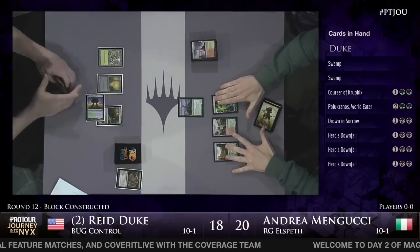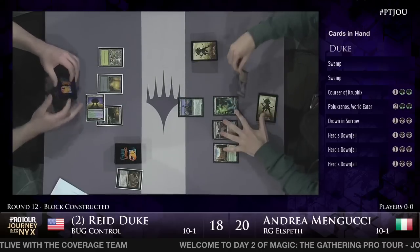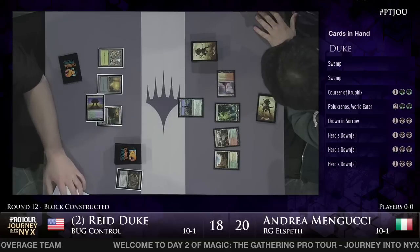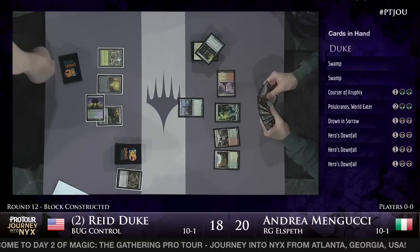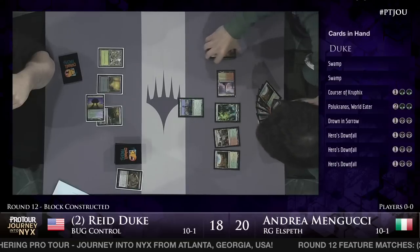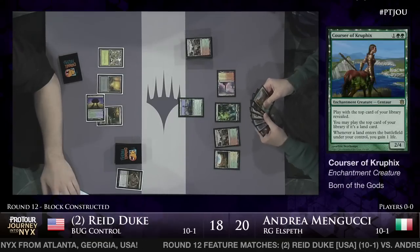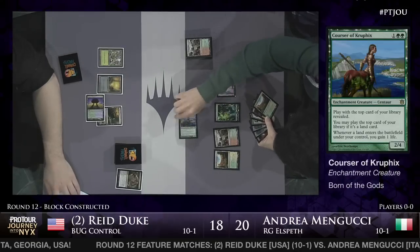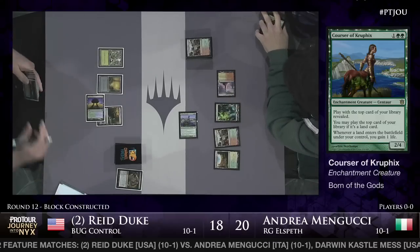You don't want to be playing it as a 2-mana Lava Spike, just dealing 3 damage to a player. He might be able to capitalize on that Drown in Sorrow if he can get Duke to cast it with Polukranos out, and leverage the Lightning Strike to finish Polukranos off. Now, a Sylvan Caryatid going to the bottom for Mengucci on his scry. Didn't fancy that one too much. The Elspeths in his hand are not matching up very well at all with the Hero's Downfall that Reid Duke has going for him. That is true.